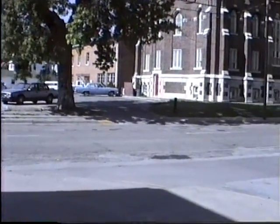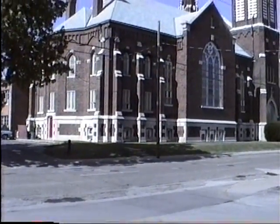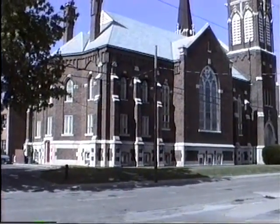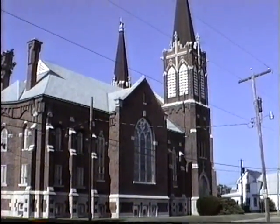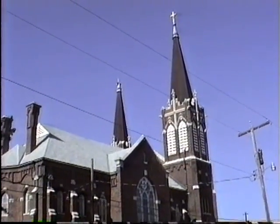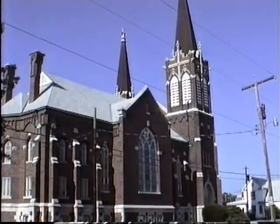While I'm here, why don't we just take a look at the Lutheran Church? Can't back off far enough to get it all in one shot, so we'll have to pan it this way. Okay. Oh, nice.